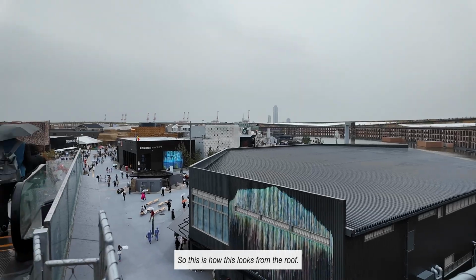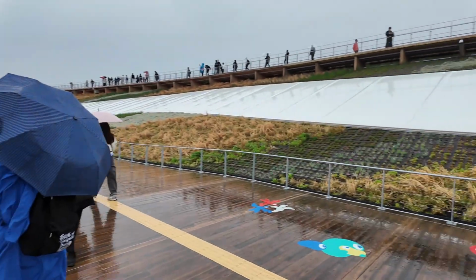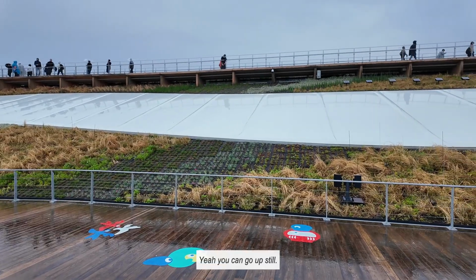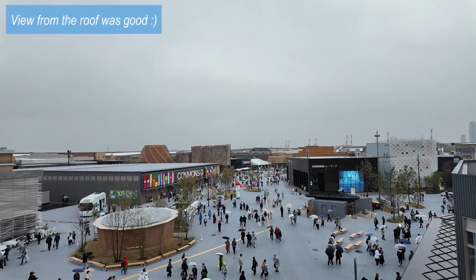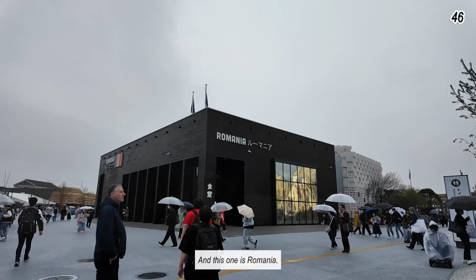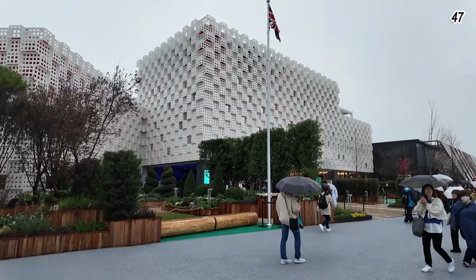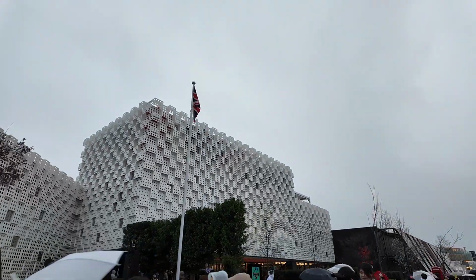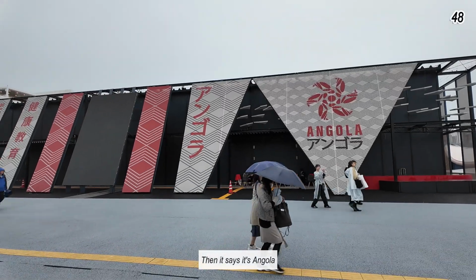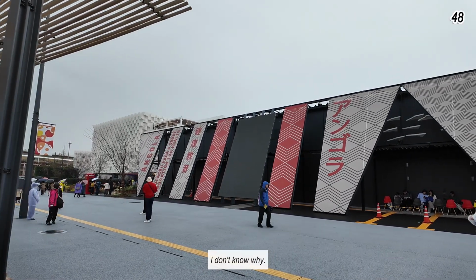So this is how it looks from the roof. And on the roof there are actually two phases. Yeah, you can still go up. And this one is Romania. It's United Kingdom. Looks nice. Then it's Angola, and somehow it says health education. I don't know why.